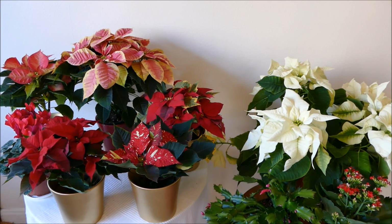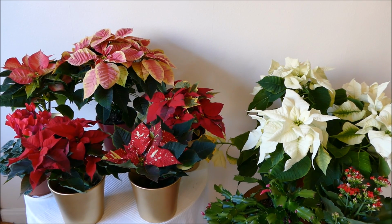The only downside with poinsettias is you could treat them more as cut flowers, to be honest, because they don't live very long. You might get a month out of them if you're lucky, but generally, because they're bought at a cold time of year, they get a lot of cold drafts in transport to the garden centre. Then they also get a lot of cold temperatures just walking from your garden centre to your front door or to your car. And so because of that, they often have a lot of problems.